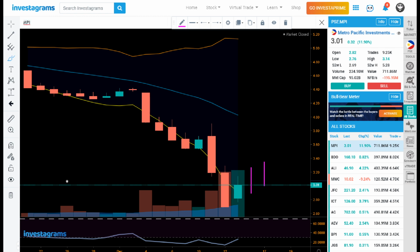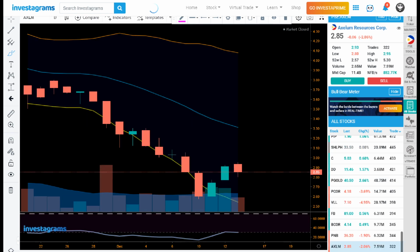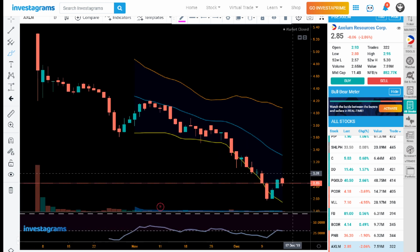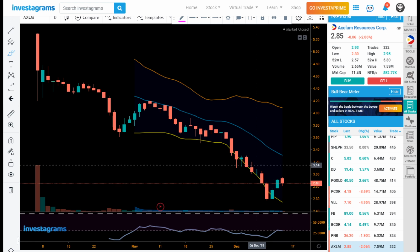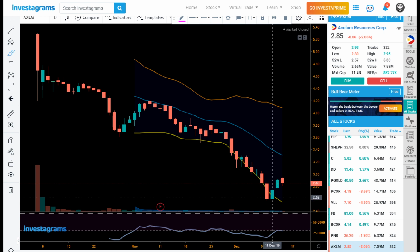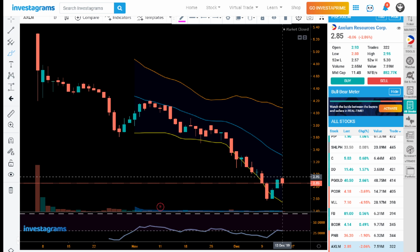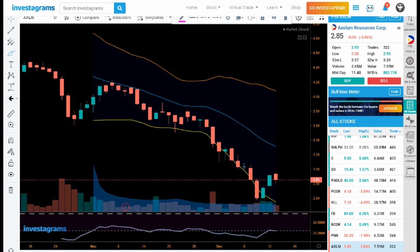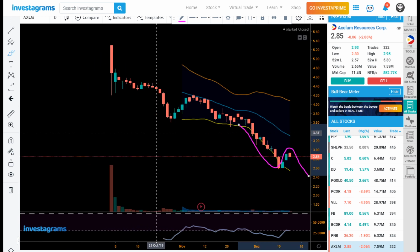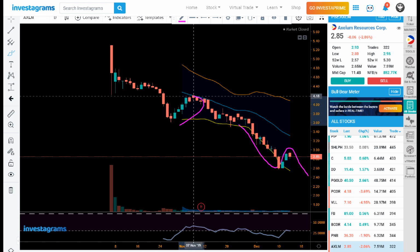AXLM. AXLM, I don't feel good with the way it looks right now. I would have to say the bounce that it made last December 11th is just a temporary bounce. It did not sustain. So this is a bearish candlestick. So this is what I am seeing. It will go like this, breathe a little bit, and go down some more. Something like this. This is what happened here.